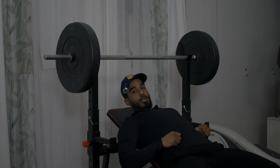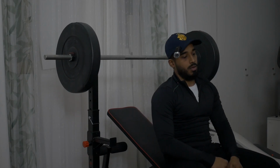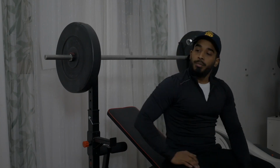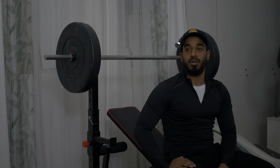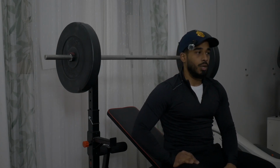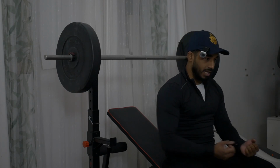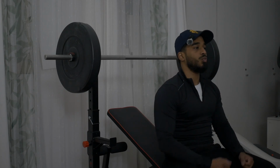So, just warming up right now. Once we're warmed up, we will start with incline barbell press, four sets of that, and after that four sets of dumbbell presses, and then I'll do three sets of flat bench. All right, and then we're gonna finish it with ring push-ups to really squeeze, ideally to activate the entire chest.